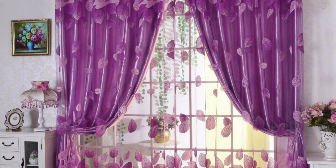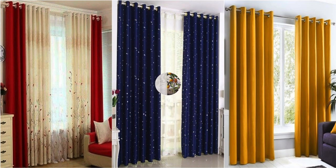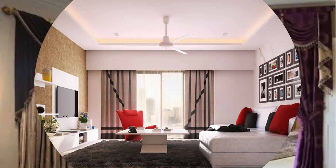Horizontal stripes for width illusion, they make a room feel wider. Motorized blinds for high windows, convenience for hard-to-reach areas. Tiebacks for an open feel, they create an airy and open atmosphere. Playful patterns for children's rooms, let imagination run wild.